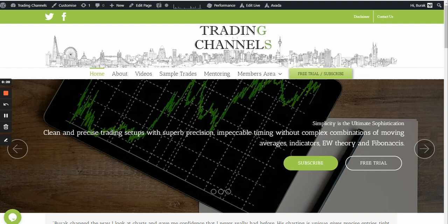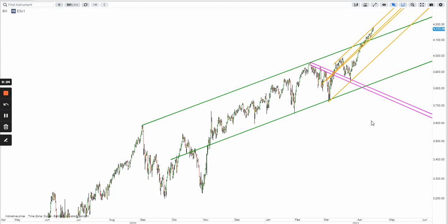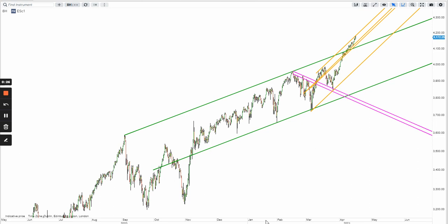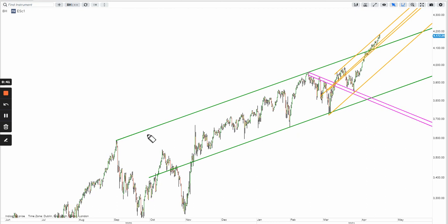Let's, as always, start with the S&P 500 contract. Here, clearly the green resistance I had indicated like 2 weeks ago. It went all the way there and then finally broke it to the upside, which is, of course, when a rising resistance breaks to the upside, that becomes something else. Becomes much more bullish.